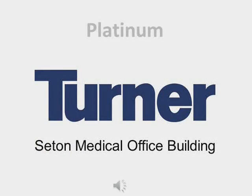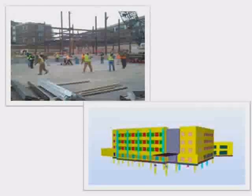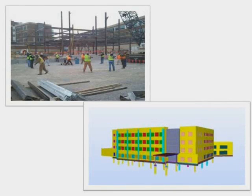The Seton Medical Office Building is a 4-story, 112,000 square foot structure, including 75,000 square feet of tenant improvements on the new Middle Tennessee Medical Center campus. The tenant improvements include radiation and oncology diagnostics, medical imaging, wound care, cardiac care, and palliative care. Seton Medical Office Building is the 3rd phase for the Middle Tennessee Medical Center Replacement Hospital project preceding the DePaul Medical Office Building and the new MTMC Replacement Hospital.